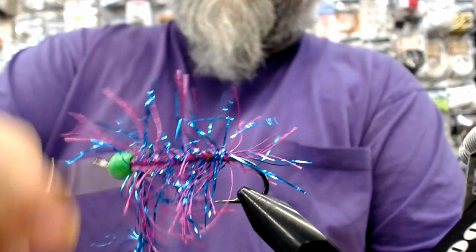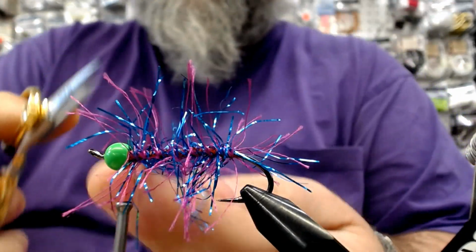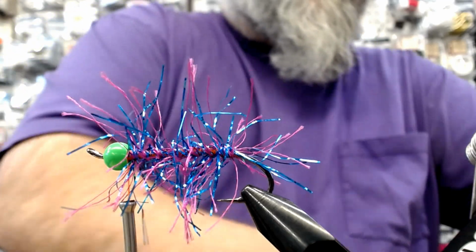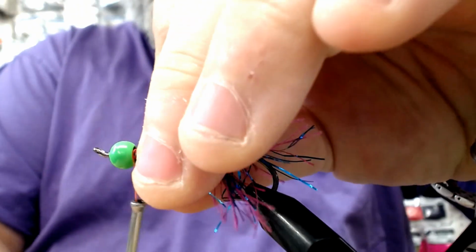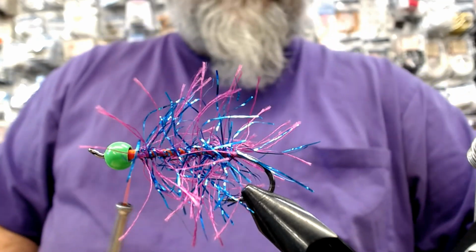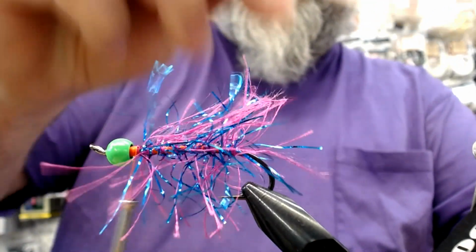So now we're just locking this down. Lock it down. Lock her down. Take these nifty scissors from Dr. Slick, of course. I had a brain fart there. So we're going to pull this guy back, lock all this stuff down, and then I'm going to take this little chunk of Velcro, and I'm just going to pull this stuff out so that if anything's trapped in underneath there, it's not trapped anymore.